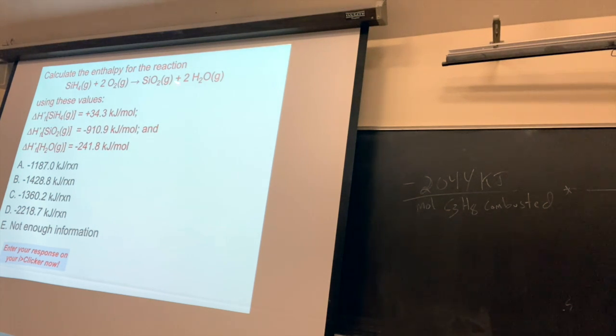Also remember to multiply the water by 2 because of that 2 right there. If you did that already, cool, but if you didn't.